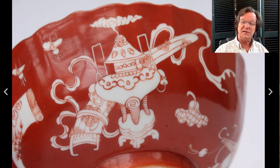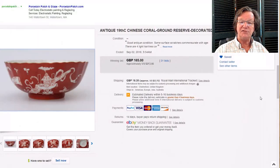Coral red bowls and decorated in this manner tend to do extremely well. And this one only brought $213. It had a couple of hairlines in it, but coral red is a very desirable color. You don't see them all that often. And I think this was a very nice buy for someone.